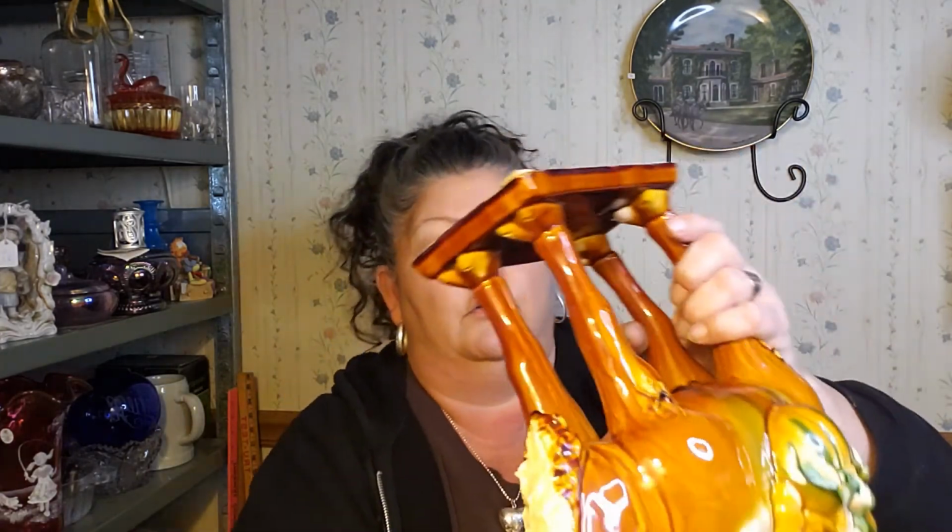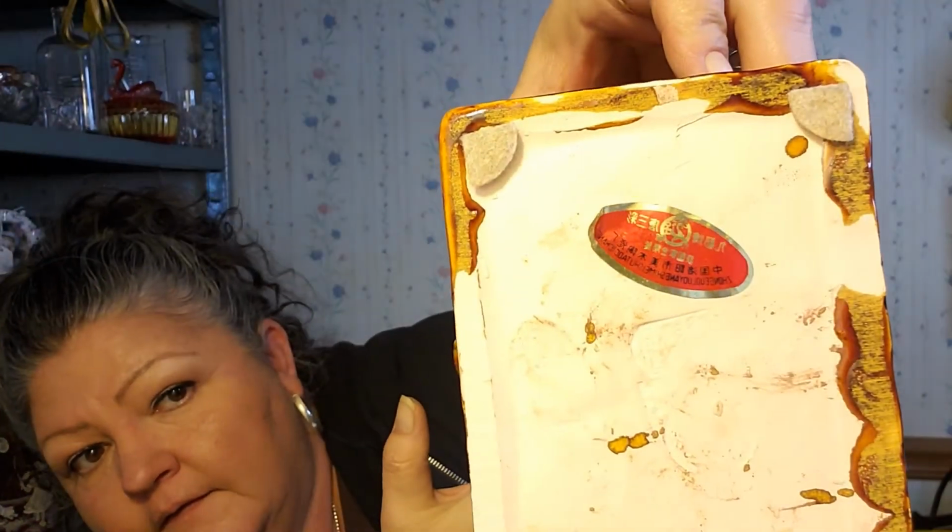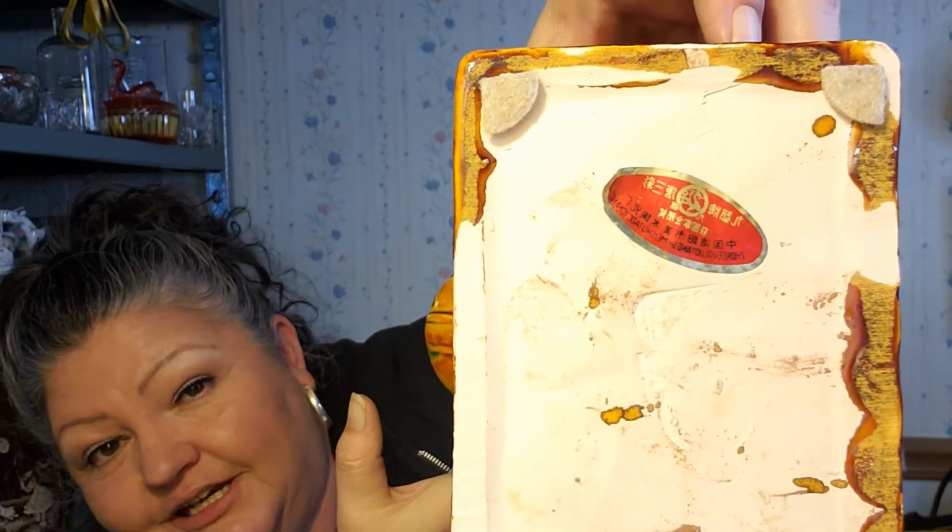It is marked with his sticker. And it also has an impressed stamp on the bottom. Try to hold that for you. And it's all in Chinese or Japanese, I don't know.